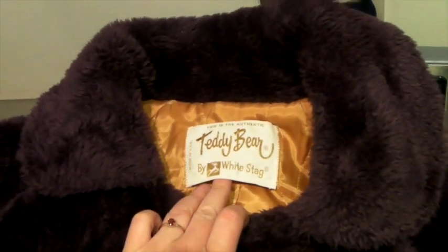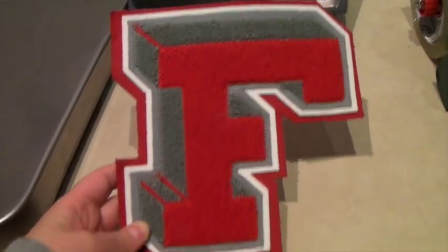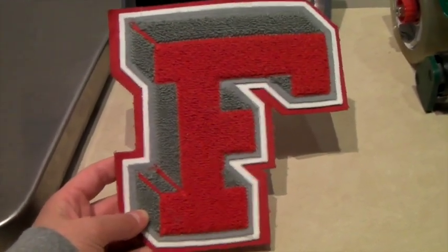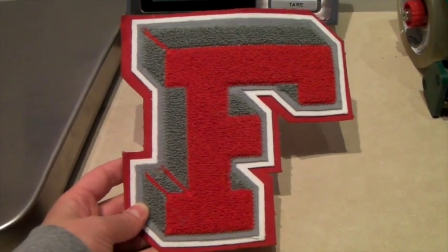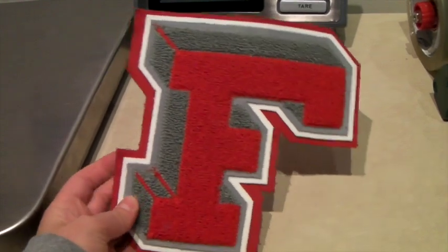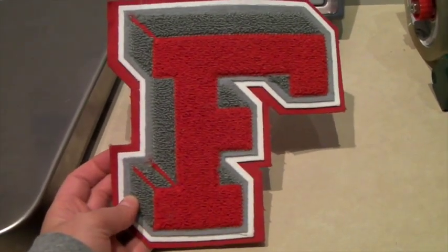This is a faux fur jacket. It's very purple. The tag says Teddy Bear by White Stag. I had this up for $40, but I took an offer of $27 because I want to get rid of my jackets. So I was happy that someone wanted it. This is a patch for a Letterman jacket, a Varsity Letterman jacket. I do not believe it's vintage, but it's kind of a vintage style. I always get these because they're super cool, and this one sold for 20 bucks.